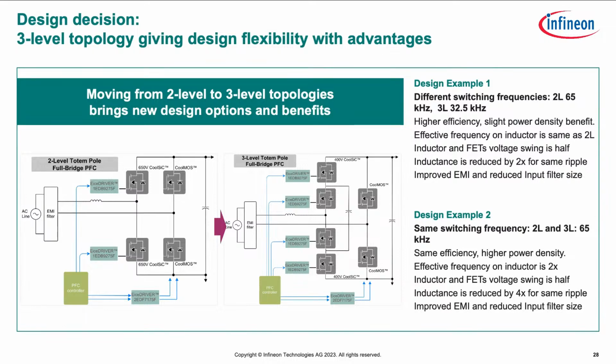So, Mark, do you want to give some insights into a design example? Yeah, I mean, you are the expert here. So this is again this 2-level, 3-level selection point, isn't it? There's always a trade-off. The customer has commercial budgets and also operating budgets. So in terms of efficiency and power density, this is what we wanted to show here. This transition from a 2-level to a 3-level flying cap totem pole PFC. Some design options that they have, with the same switching frequency and different switching frequencies.